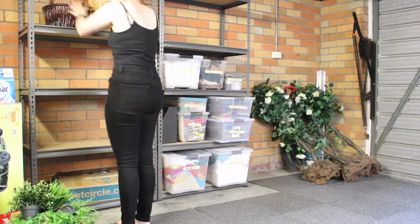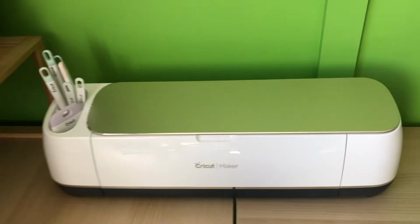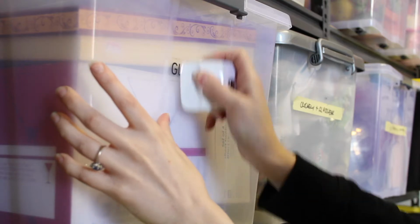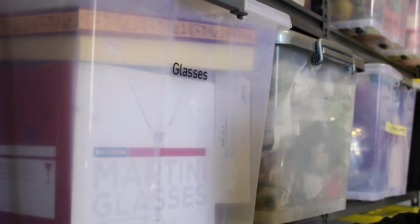So I went through and made labels on my new Cricut Maker machine, which I absolutely love. If you haven't seen my video from last week, which was my unboxing and first project with the Cricut Maker, be sure to check it out after you watch this one.